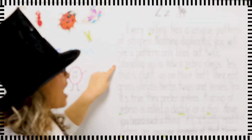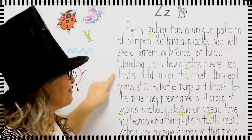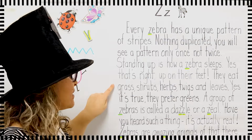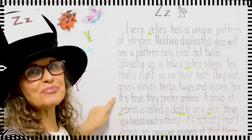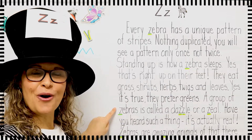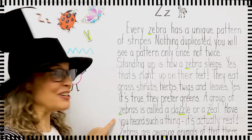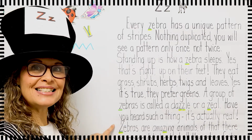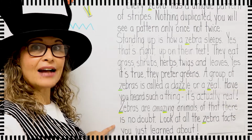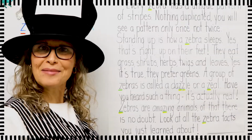Standing up is how a zebra sleeps. Yes, that's right, up on their feet. They eat grass, shrubs, herbs, twigs, and leaves. Yes, it's true, they prefer greens. A group of zebras is called a dazzle or a zeal. Have you heard of such a thing? It's actually real. Zebras are amazing animals. Of that, there is no doubt. Look at all the zebra facts you just learned about. Wow, zebras are pretty neat animals, aren't they?